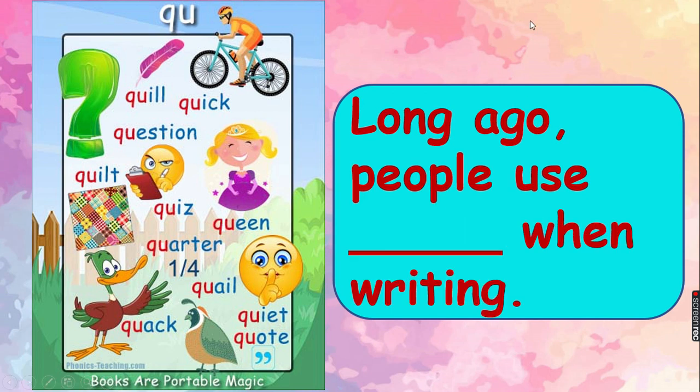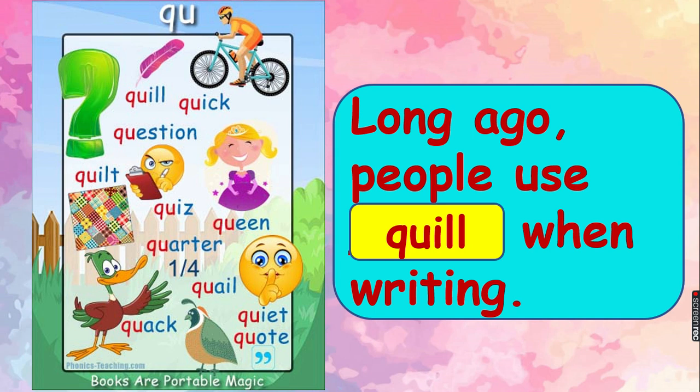Next one. Long ago, people use blank when writing. What do you think did people use when writing? What's the answer? 1, 2, 3, go. Quill. Good one. Quill. Let's read together. Long ago, people used quill when writing.